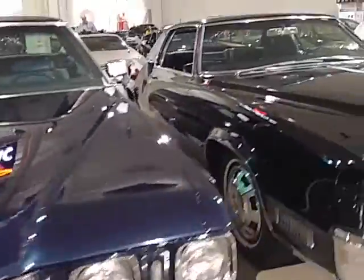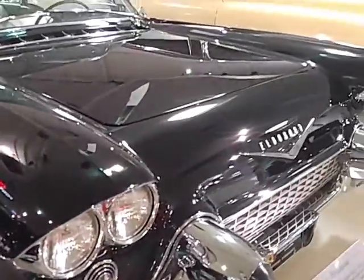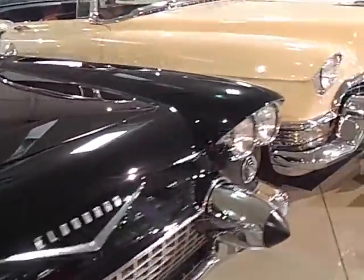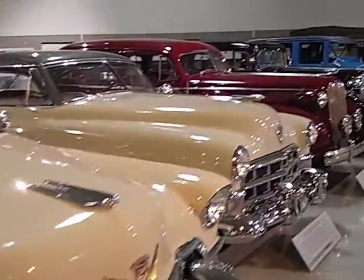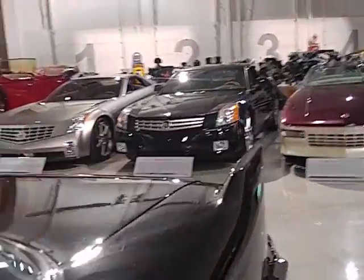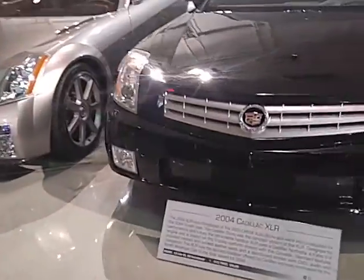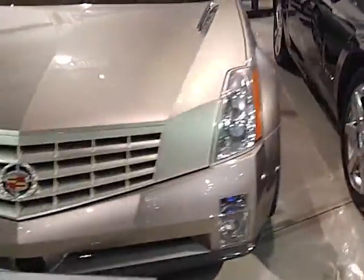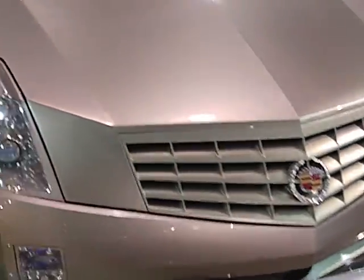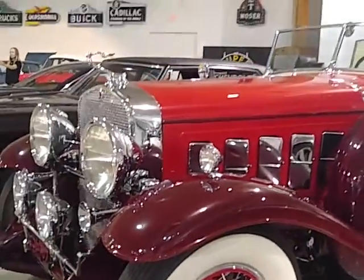Let's go over and check out the engines for the Cadillacs. 57 Cadillac Eldorado, 55 Coupe de Ville. Whole lineup of Cadillacs. Better than that is all the engines for the Cadillacs. Let's go check them out. Cadillac XLR, kind of sort of Corvette and Cadillac clothing. Cadillac Evoque concept. 1931 Cadillac V16.